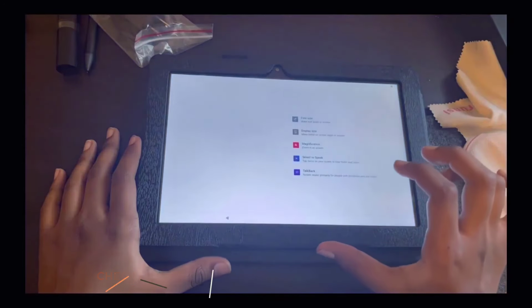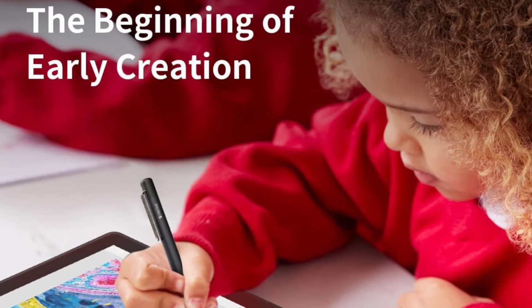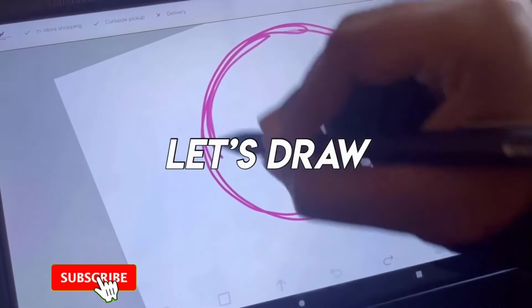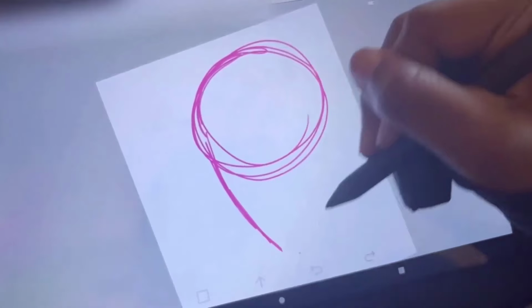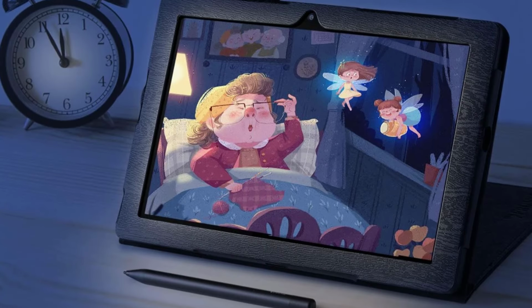rich color, perfect for sketching, designing, or note-taking on the go. Its 1024-level pressure-sensitive pen mimics real brush strokes for natural, fluid lines. No battery needed for the pen. With a built-in 5800 mAh battery, enjoy up to 5 hours of continuous creativity and recharge quickly via USB-C or a power bank.